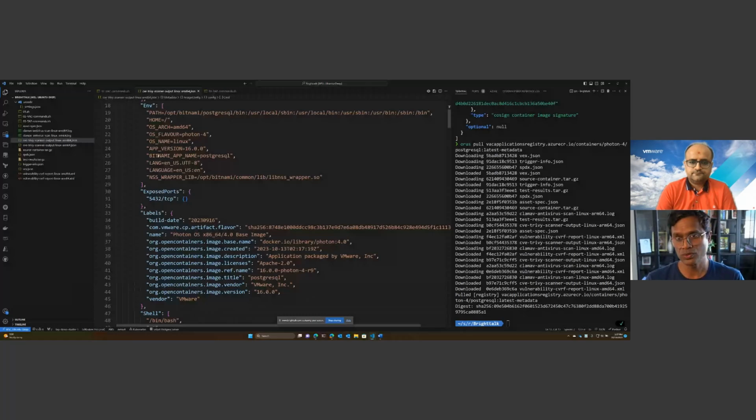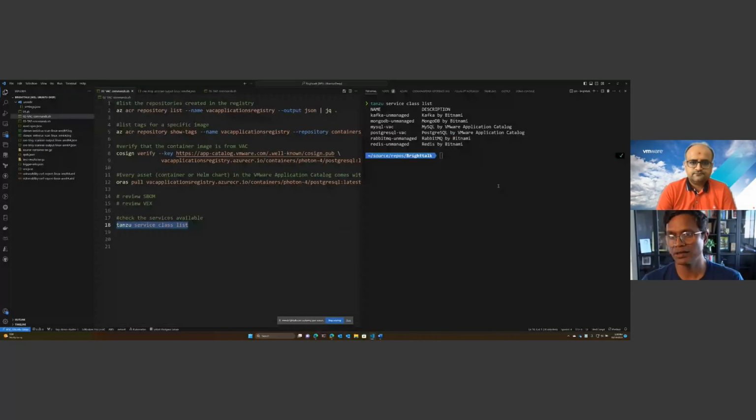What I'd done previous to starting this webinar was download a bunch of images. So I've used both Bitnami, which is the open source version of the application catalog, and VMware's application catalog to download container images. So I've downloaded Kafka, MongoDB, RabbitMQ, and Redis from Bitnami, whereas I've also got Postgres, SQL, and MySQL from VMware's application catalog.